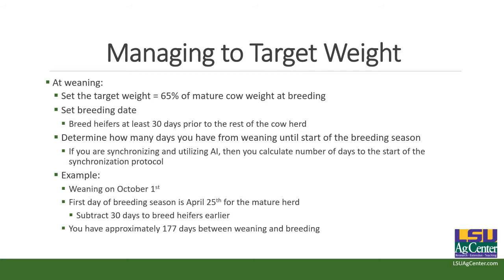So then you have to know, okay, I know when my breeding date is, how many days do I have from weaning until the start of my breeding season? Or if I'm going to synchronize and utilize artificial insemination, how many days do I have prior to starting that synchronization protocol? We'll go through an example here and follow this up on the next slide. If we wean on October 1st and we set our official day for the mature herd to start the breeding season as April 25th, subtract 30 days prior to that, what we end up with is 177 days between October 1st and when I need to breed my heifers. So I have 177 days to get my heifers in shape to be able to start their own breeding season.